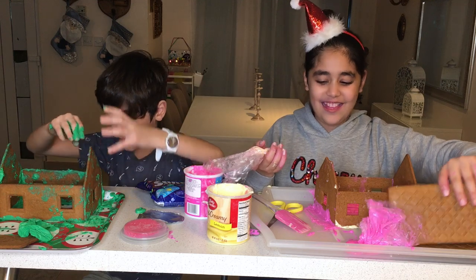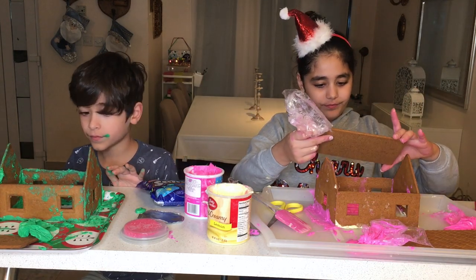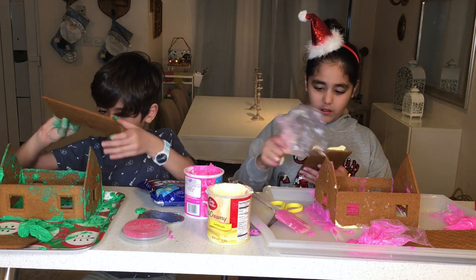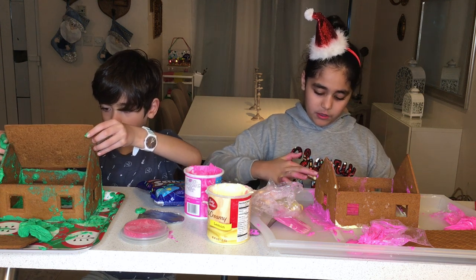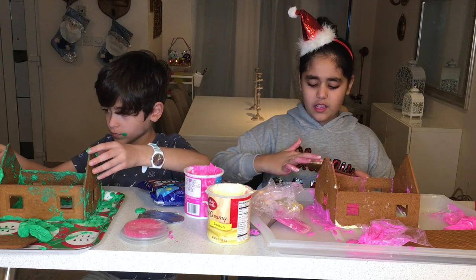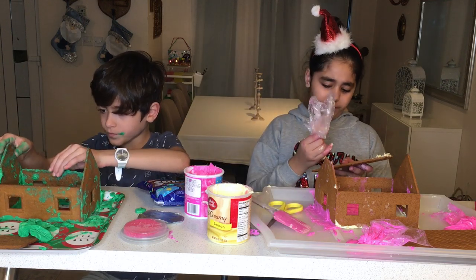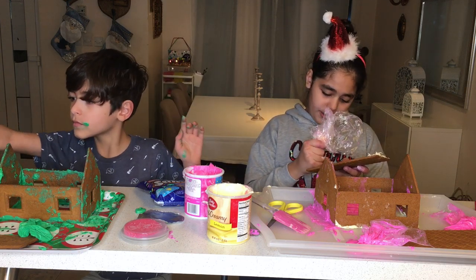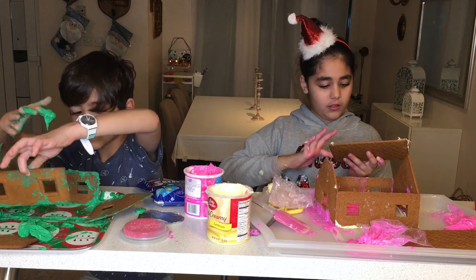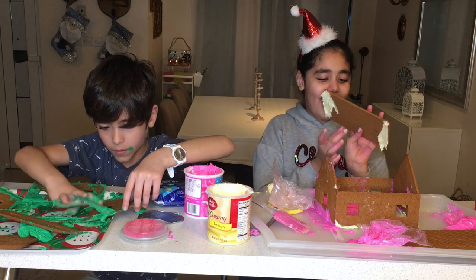I got it. Okay, good for you. Your own medicine. Okay, I think I'm just gonna put a whole clump and then spread it with my fingers because I think it's gonna be easier. This is really messy. Don't think I really want to eat this, but it looks good. I'm disgusting.